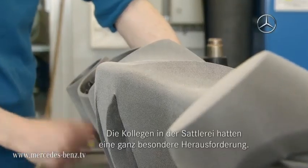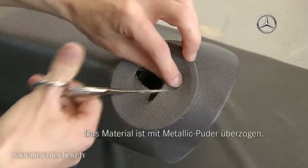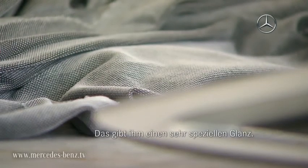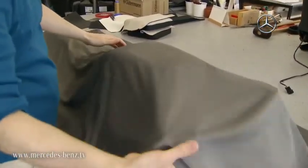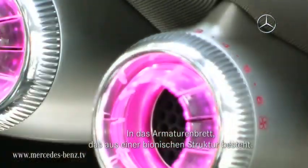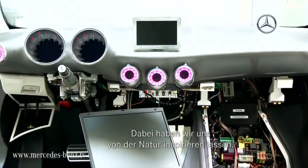In the upholstery, it was a very specific challenge for our colleagues. It's a fabric that is coated with metallic powder, which gives it a special shine. And that's a very unique fabric that we've used for the first time. We introduced the jet turbine vents, integrated that into a dashboard with this bionic structure underneath, inspired by nature.